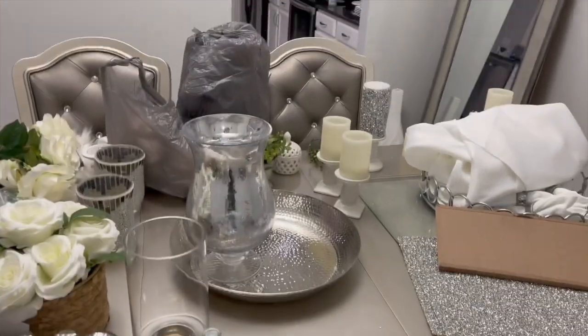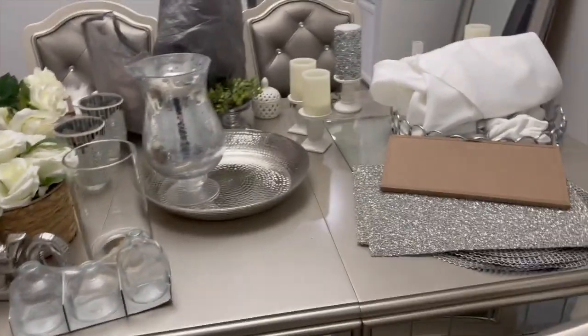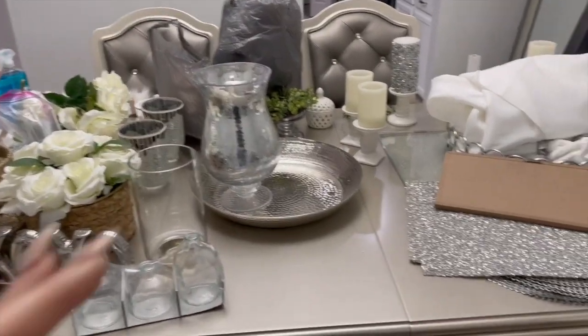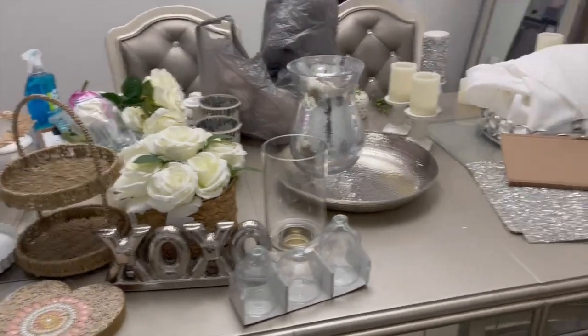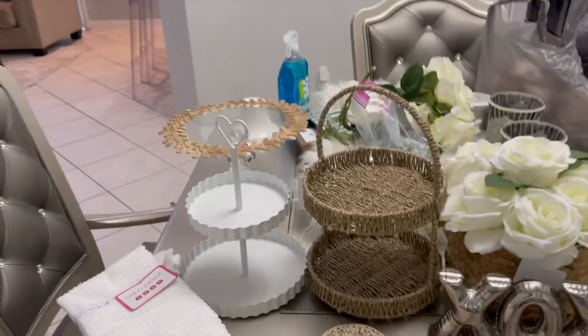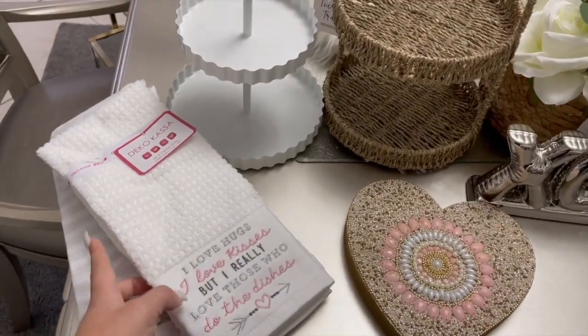I bought a couple things that I want. My chicken's done. I bought a couple things that I want to decorate with, so I'm going to show you guys that now. And then we'll get started. Okay, so when I was taking out my Christmas stuff, I put all the neutral things and the things that I knew that I could probably use in my regular decorations. I just put it all here on this table, so that's why there's a huge mess. But these are the things that I picked up.